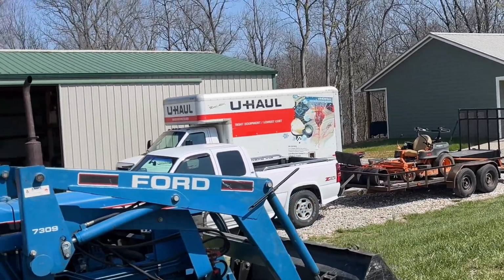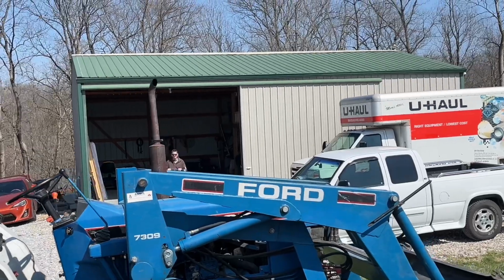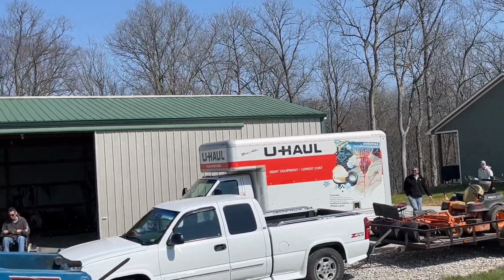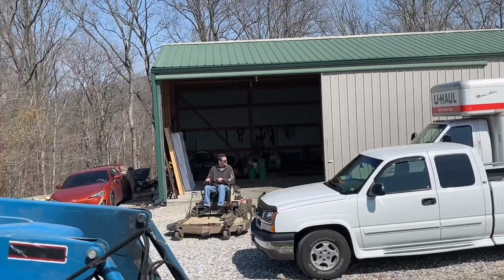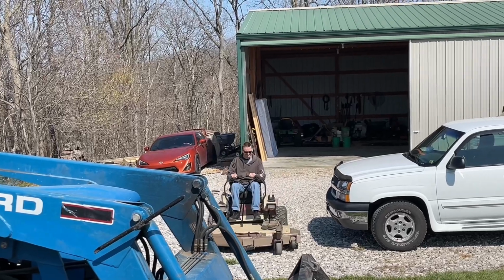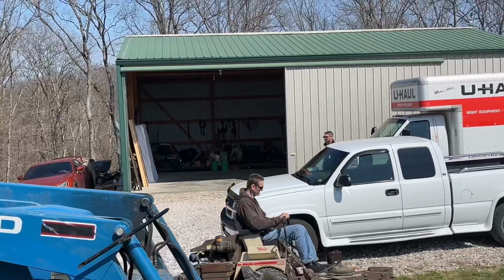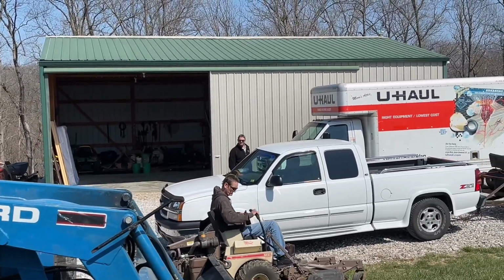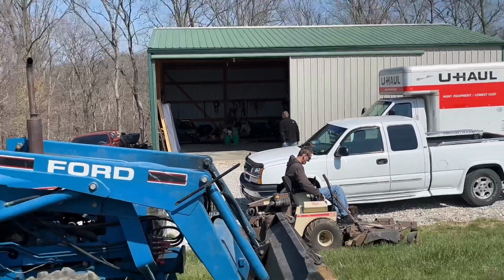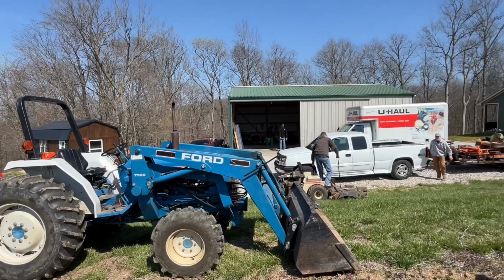There's a big mezzanine in there, and my sister, sorry if you can't hear me over the Kubota, but anyway, my sister has just moved in from another state, so she's going to be staying here for a little while until she gets a job and buys another house and all that good stuff. So temporarily, all of her stuff is being stored up on the mezzanine inside the shop. So we got to move it all in there. But the tractor is going to be a help. We're going to use the bucket to get it all lifted up in there.